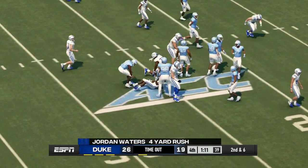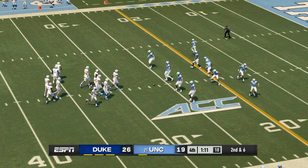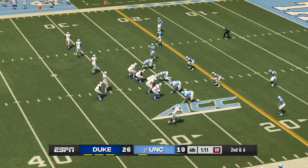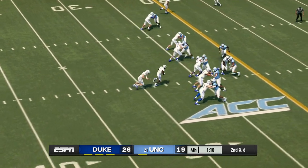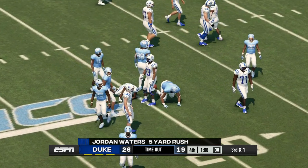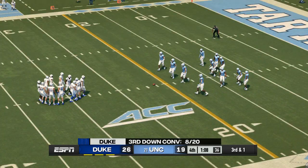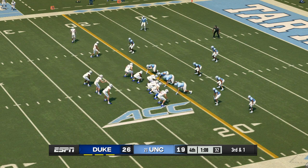And he carries the ball for a nice gain. Waters gains about 4 yards on the play. It's second down, 6 yards to go. Ball on the 26-yard line, 5 wide. And he's tackled after positive yardage. Waters gains about 5 yards on the run. North Carolina will use their final timeout.